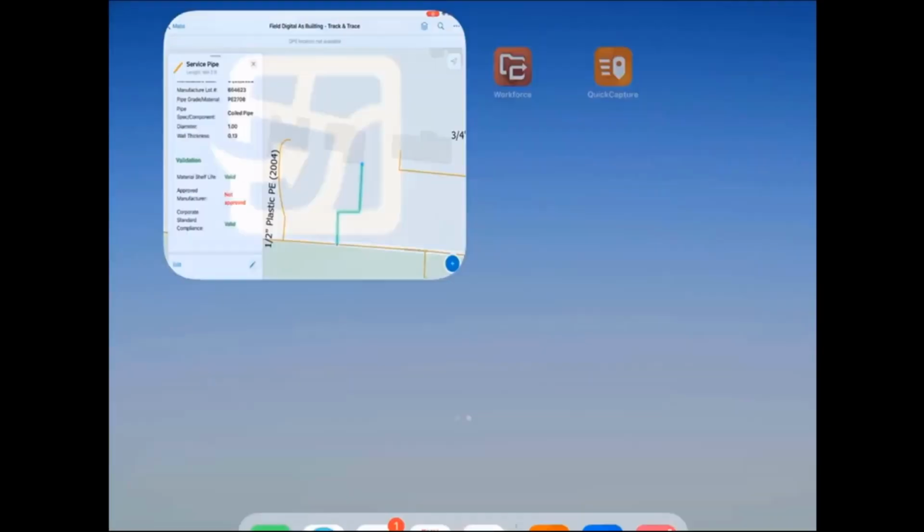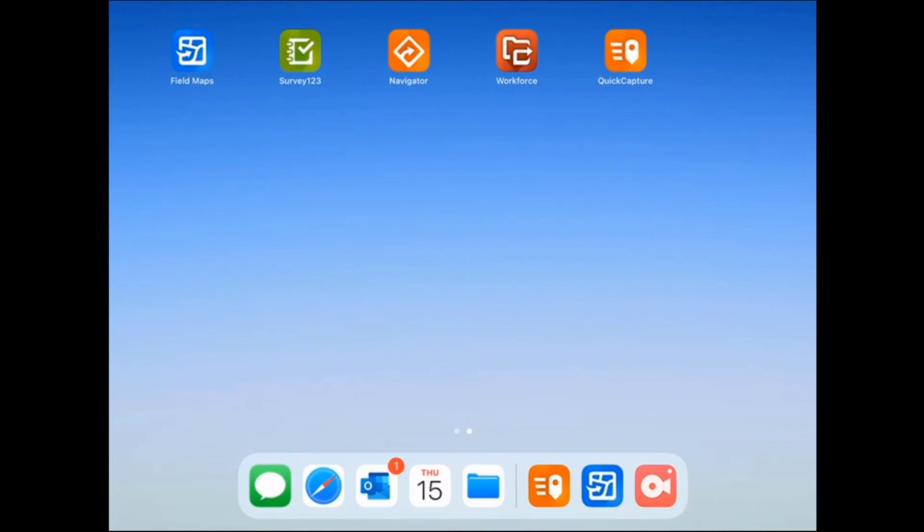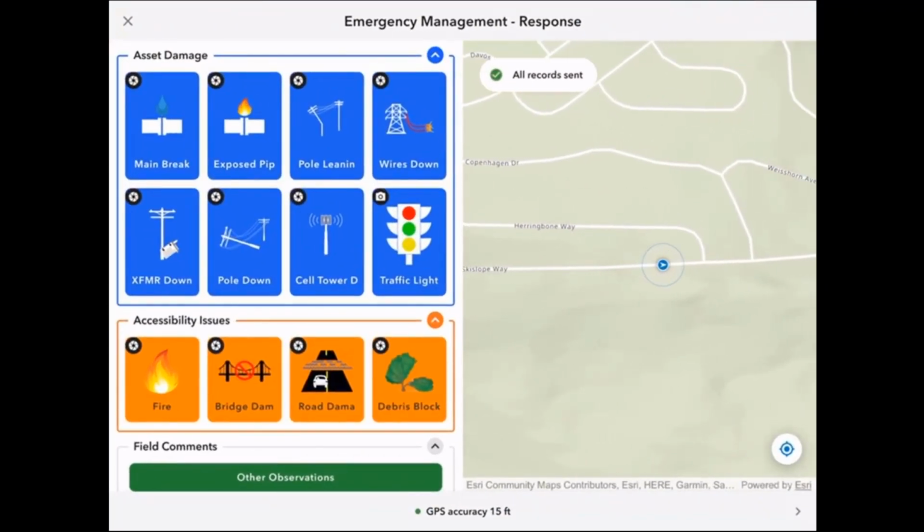Now we just walked through two different workflows using Field Maps, but as many of you are aware, we have several other mobile tools available at your disposal. So Field Maps is going to be more map centric and handle a lot of those field requirements. But if you need something that is more form centric, you can rely on something like Survey123. So even though Smart Field Maps has those smart forms we looked at earlier, you can certainly dive much deeper into that form experience using Survey123. In our case though, the last workflow I want to run through is actually going to use Quick Capture.